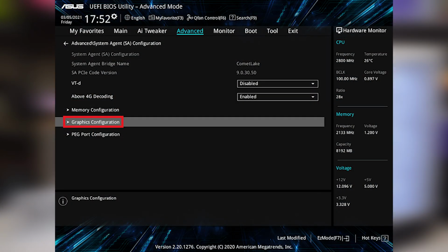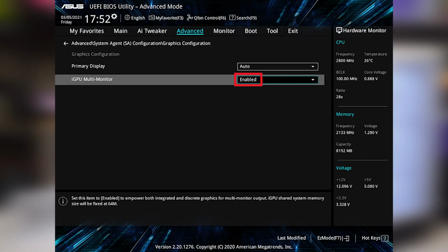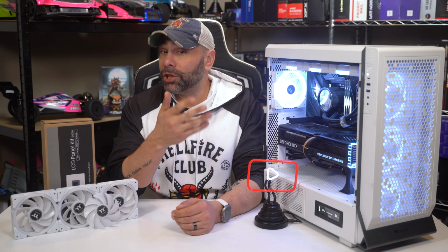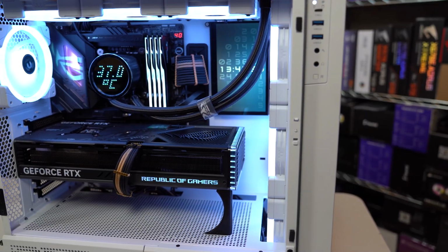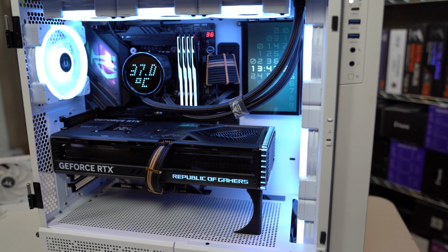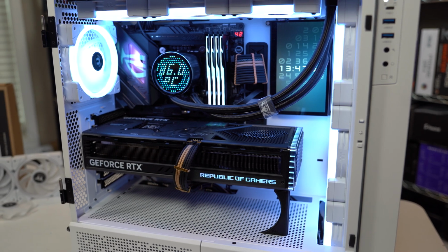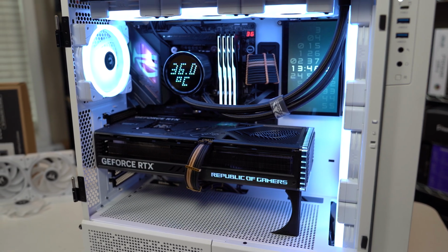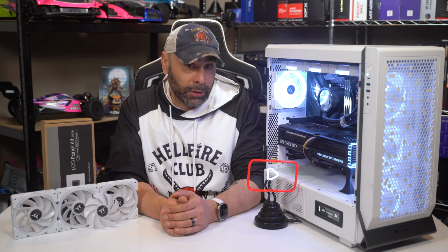In order to enable this, you need to go into the BIOS and change the iGPU multi-monitor setting to enabled, and this will make your discrete video card your primary output while not shutting off the iGPU. By doing this, I'm able to run multi-monitor setups without bogging down the RTX 4090. I'm using Wallpaper Engine to run a really cool looking and color matched clock setup, giving the build a completely different look and feel to the standard PC case interior.